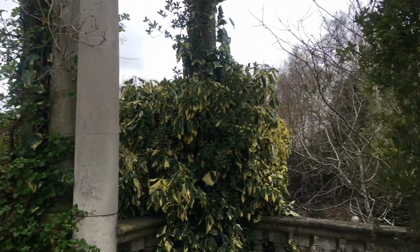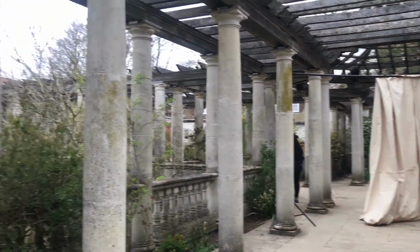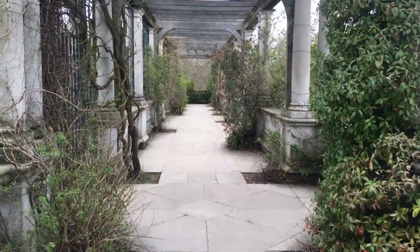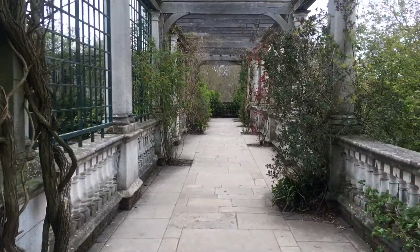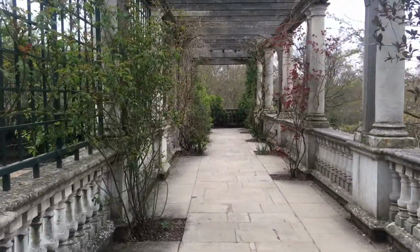It does make for quite a pretty filming location, this place. So I can understand why people go up here for that. You also see lots of wedding photography up here, so lots of happy couples coming up here in dresses and everything.